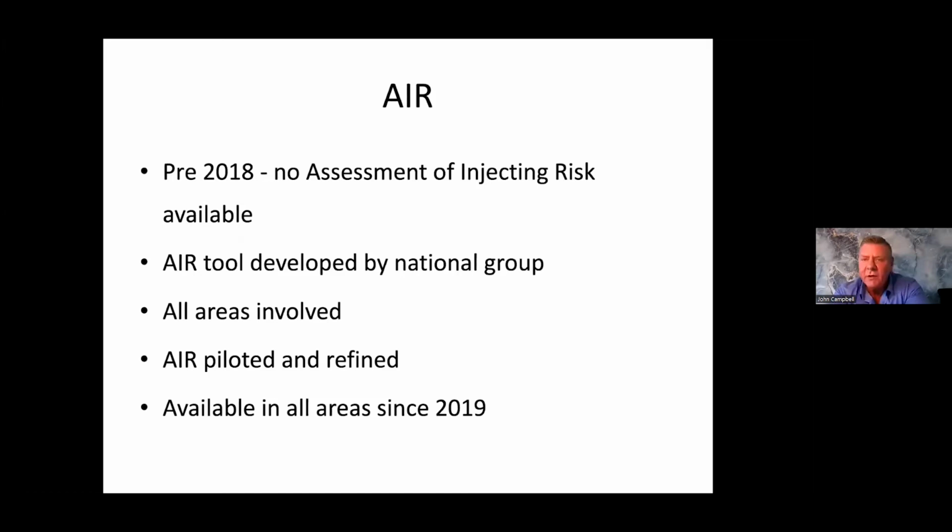and it's been available to all areas since 2019. But disappointingly, only 5 out of the 12 areas that have access to that in Scotland are currently using it. So this is a tool that people felt there was a need for, that helped develop, but most areas have chosen not to actually use this. So there's definitely an opportunity there for us to start using it and share that data.